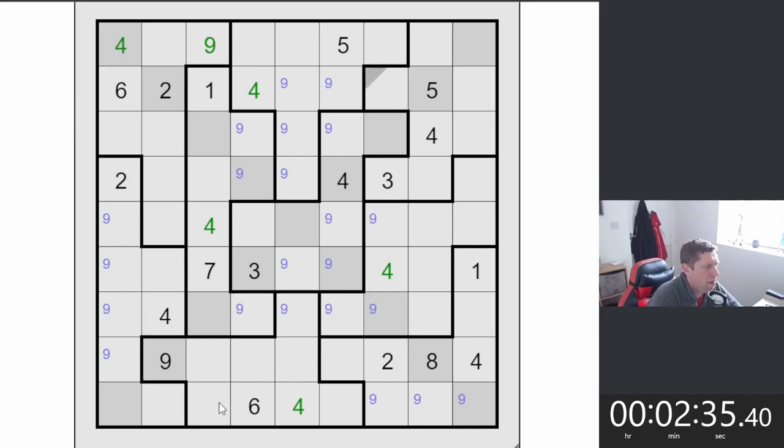And finish off the 9s quickly. There are a lot of possibilities though for the 9s, unfortunately. Okay, is there any 9s that are unique to a block at all? I don't think so. Okay. What next?